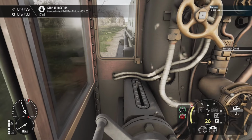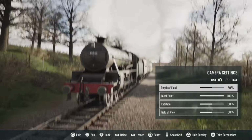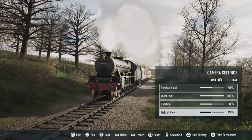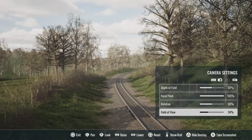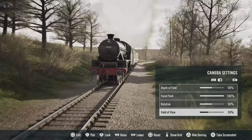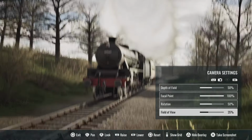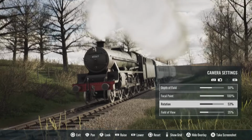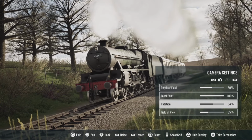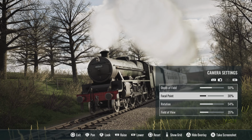I'll tell you what we're going to do. Let's do a live photo mode shot for the thumbnail. So we're going to do... Oh, do we do it there? Yeah, I think we'll do it there. Nice, look at that. Field of view, up to 35. Let's get a bit of a rotation on it. Let's get a bit of an angle on it as well. Oh, beautiful. Oh, look at that. Oh, get the steam in there as well. Beautiful. Let's get the focal point to wherever it needs to be. Well, that's a bit too much. Hold on.